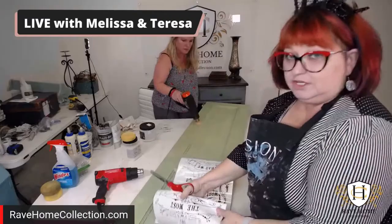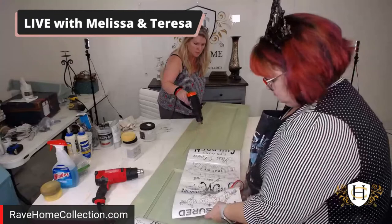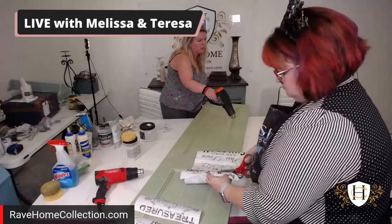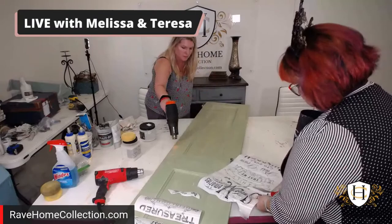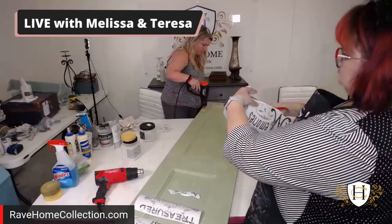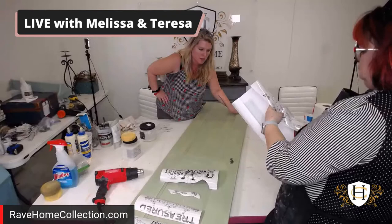So I'm literally just going to cut this up between sections. And this dries pretty quickly, which is a good thing. And again, all of this that we're doing, we recommend letting it have the proper dry time, which will be overnight, but of course we're doing this for the sake of live, so not really hurting anything. It's probably just not optimal. Oh yeah, it's going to make the transfer a thousand times nicer and easier to apply.